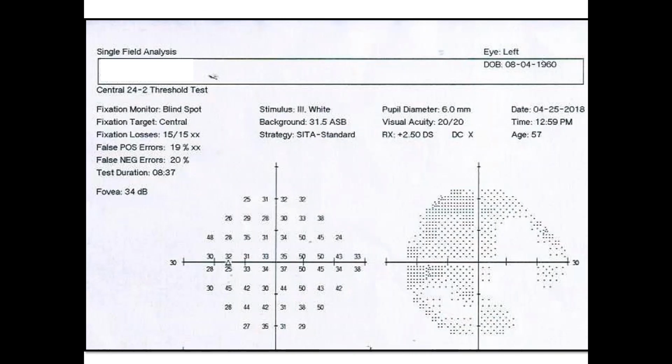Humphrey visual field 24-2 SITA standard single field analysis printout of the left eye shows wide scotomas, high fixation losses, high false positive errors, and no depiction of blind spot in the numeric plot and grayscale map. This is a trigger-happy field where the patient has responded to a test stimulus in the physiological blind spot location, resulting in the high fixation losses, which is known as pseudofixation loss.